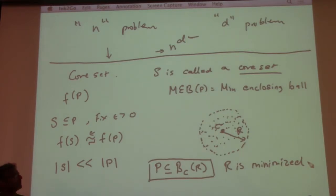If the center has to be one of the input points, then it's kind of easy. Just take each point one by one and try them out. But it's not hard to see that that's not going to give you the optimal solution. Taking one of the input points and treating that as your center is not going to work. One example of that would be something like this.